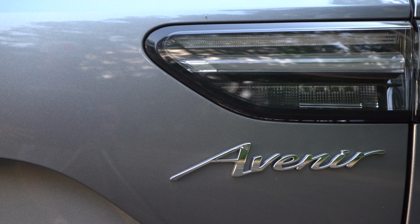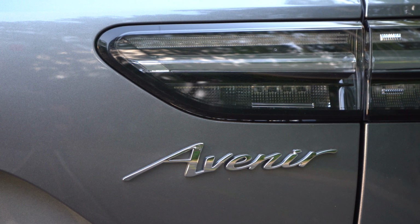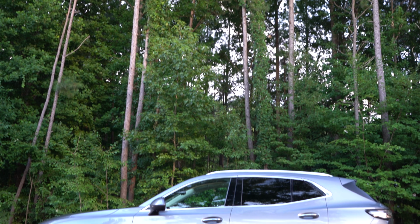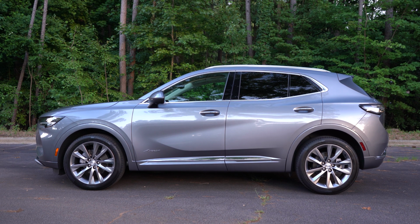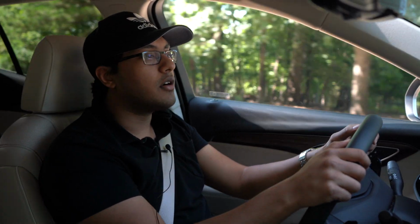And this is the Avenir trim, so it's got some nice little touches here like those chromed out taillights, right? That's bespoke to the Avenir, and it really does complement this metallic gray paint job that you see here. Now, every single paint color, aside from gloss white, I believe, is an optional $495 extra, so that's something to keep in mind with the colors of this car.